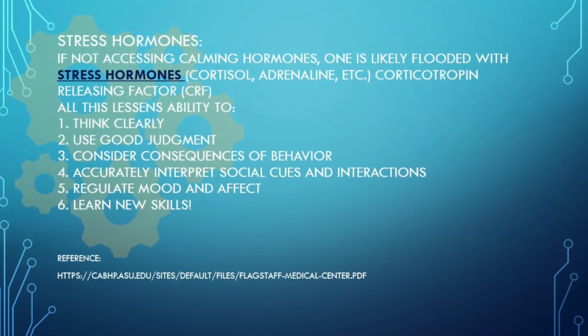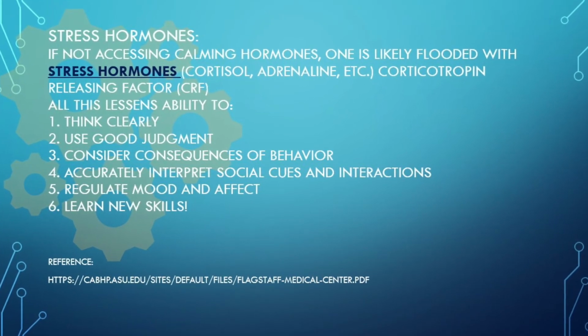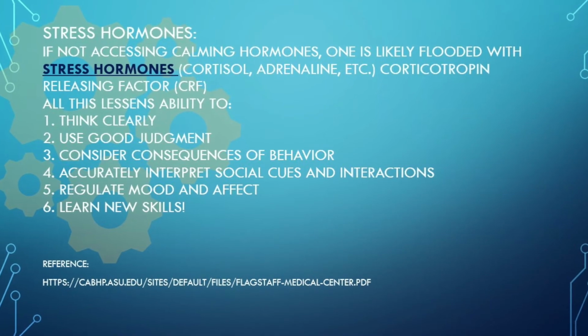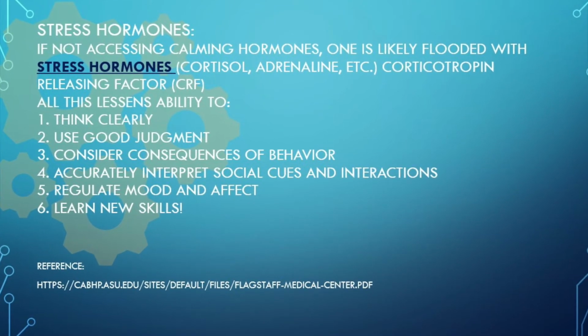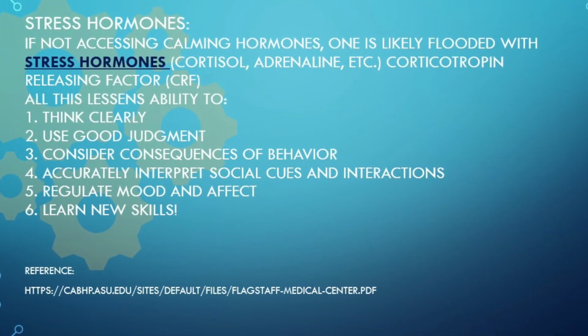These hormones help with thinking clearly, using good judgment, considering consequences of behavior, accurately interpreting social cues, regulating mood and affect, and learning new skills.